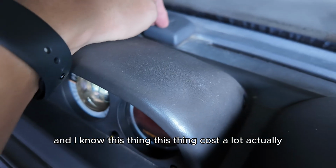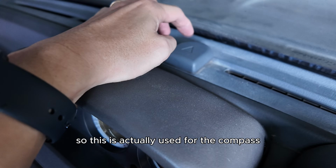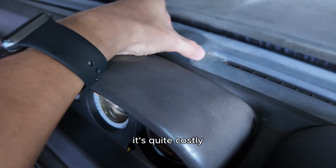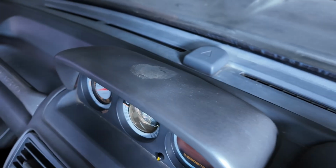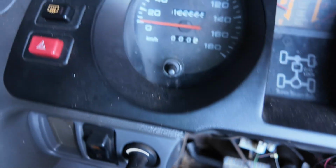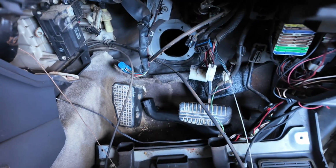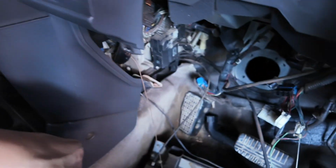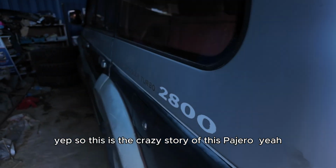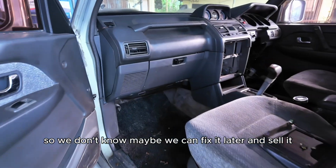I know this thing costs a lot actually. I saw it on eBay UK. So this is actually used for the compass. Apparently it's quite costly. So the car died at 192,000 kilometers. Yep, so this is the crazy story of this Pajero. Maybe we can fix it later and sell it.